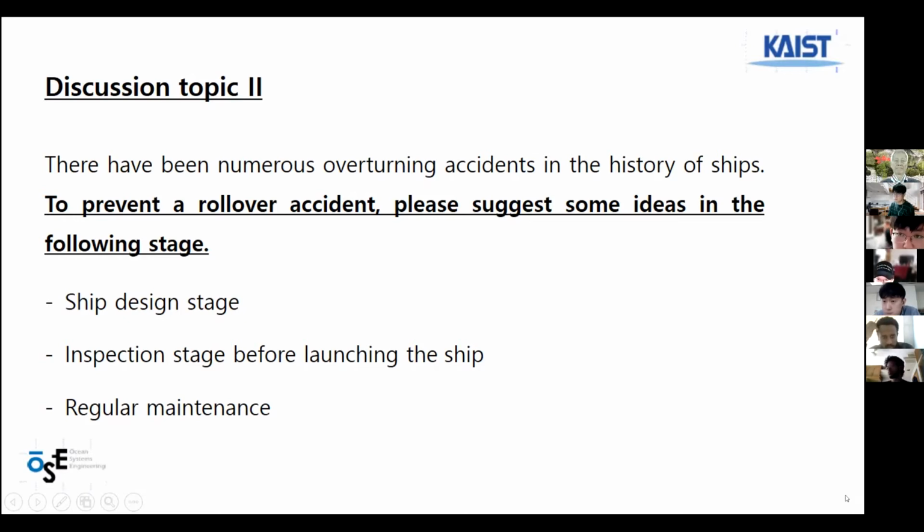So usually rollover or capsizing happens when water gets into the hull of the ship, right, and decreases the buoyancy. So coming to the ship design stage, the appendages and methods we just discussed above, isn't there also one way?